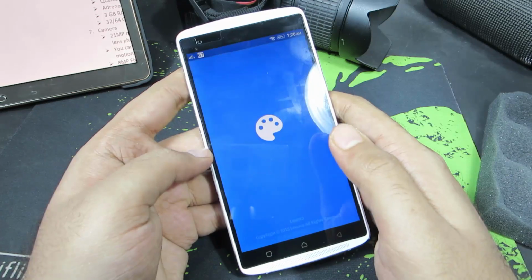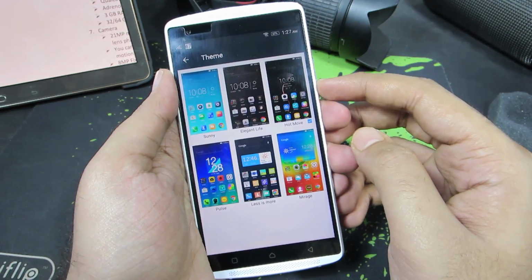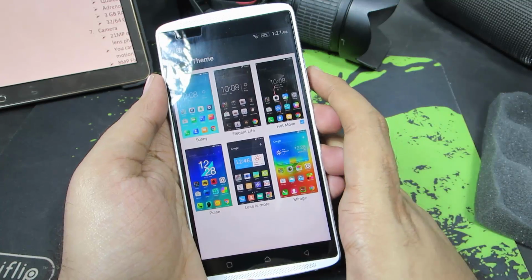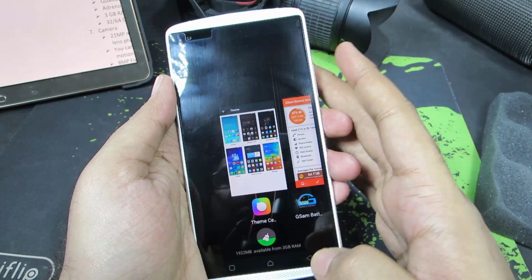So if we go to the theme center, we have the themes. Currently we are having this theme called as Hot Move, and these are your other themes, and this particular theme is the one that is very close to the stock Android. I have just changed the theme, so it is looking a bit different from the normal Zen UI.